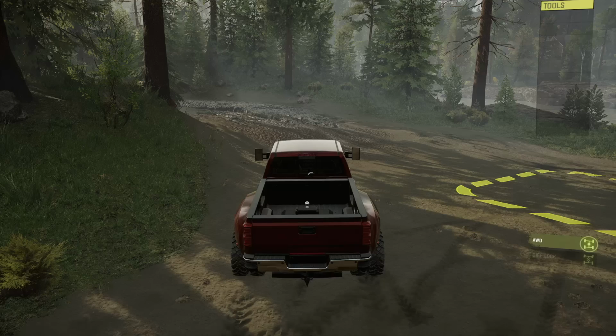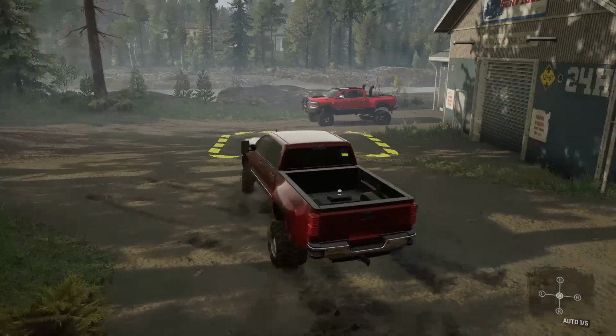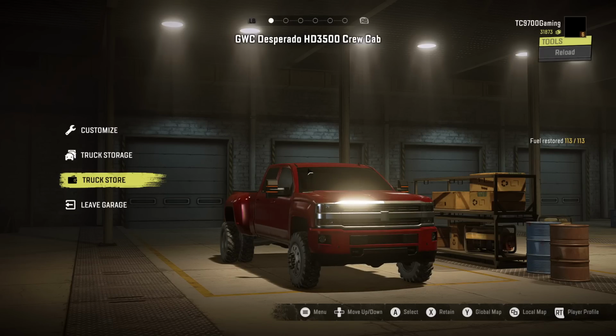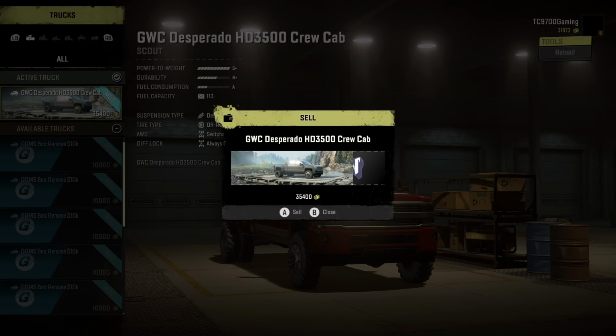So how much they're willing to give us for this is gonna be a big determining factor on whether or not we're gonna drive home with that other truck today. So let's go on inside and let's see what they're willing to give us for this thing. So let's see. If we go to sell it, what are they willing to give us for it? What, like $35,400? Done deal. We're going to do it. We're going to go for it. We're going to sell this thing, and then we are going to be driving home in that 2020 Denali HD.